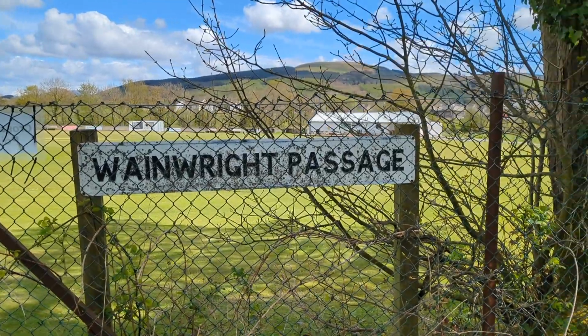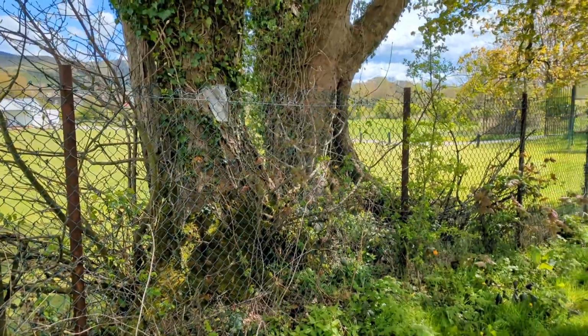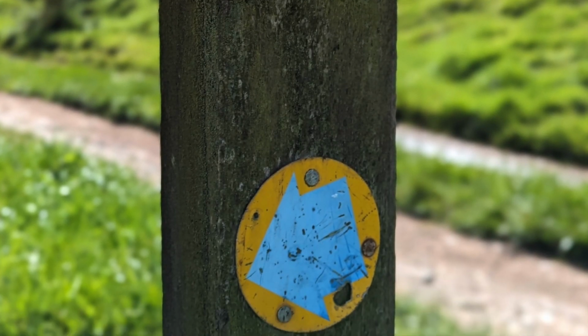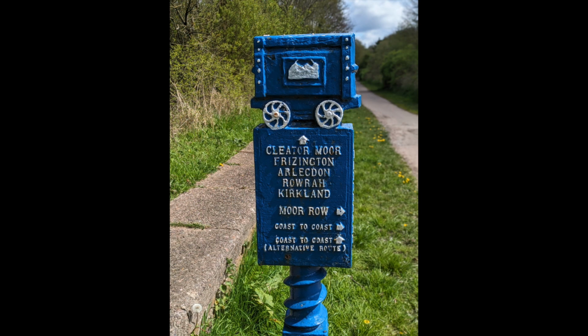The path is waymarked, but often not very clearly. In some places signs point the way well, but having a map and ideally some mapping app on your phone is advisable. We passed the famous Coast to Coast statue and then followed a disused railway line which made for easy walking.